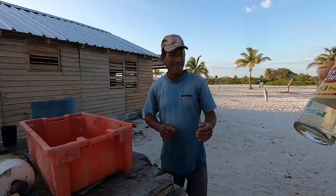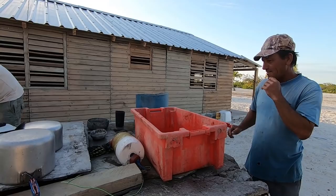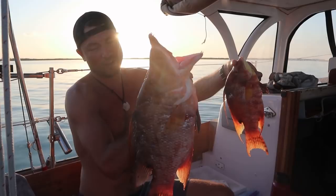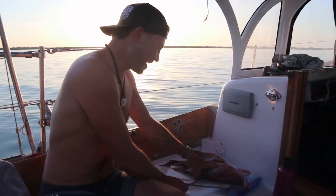See? Okay. Bueno. We did pretty well, I think. We got this big hogfish, and then this little hogfish, for a $5 bottle of rum. Not too bad. But now I've got a good hour's work. Yeah. While I watch the sunset.